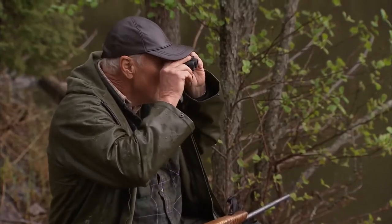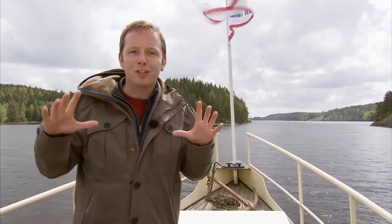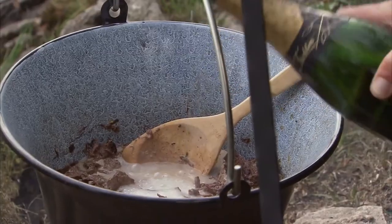We'll go hunting for the gentle entrepreneur of the forest, the beaver. 100 years ago, beaver was almost extinct. Today, it's more abundant than ever. I'll make a beaver game soup.